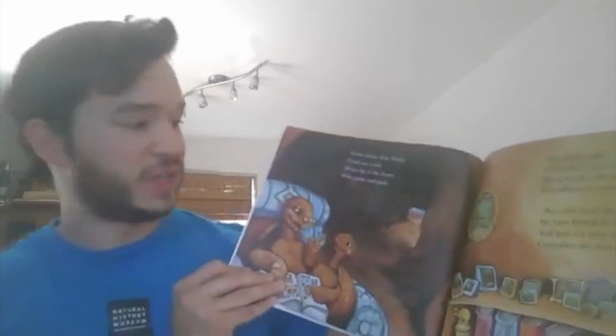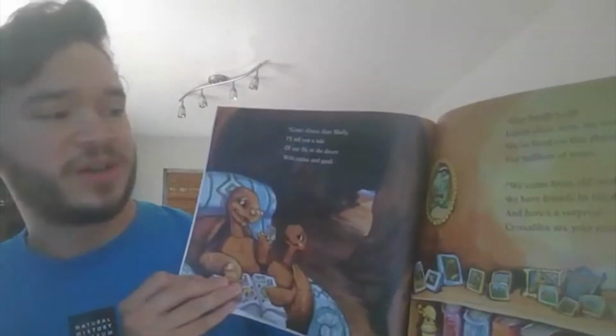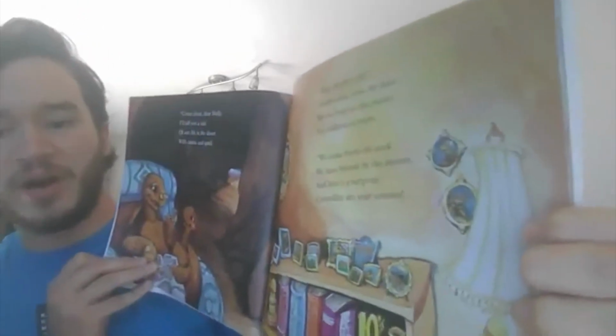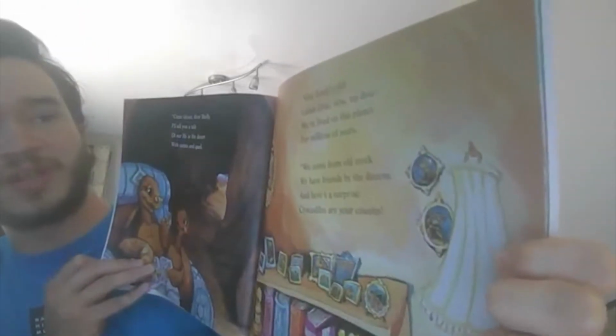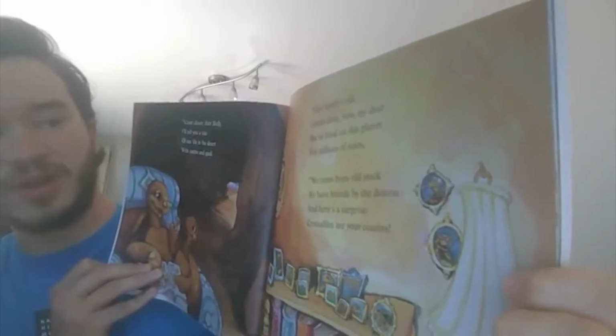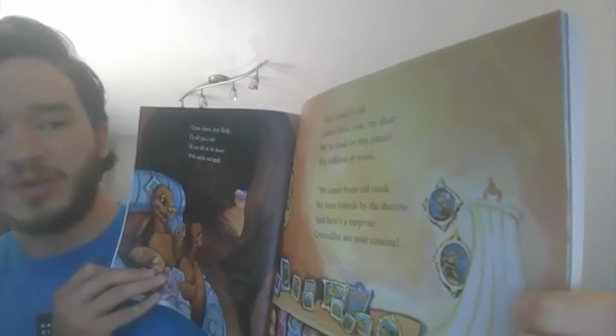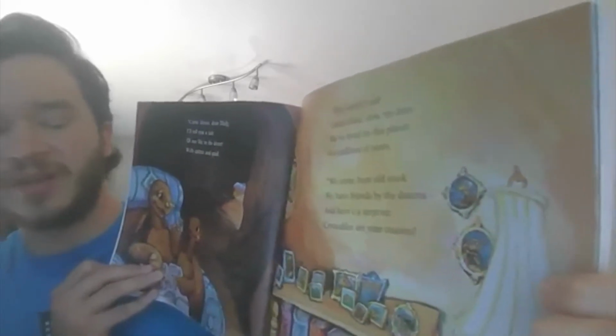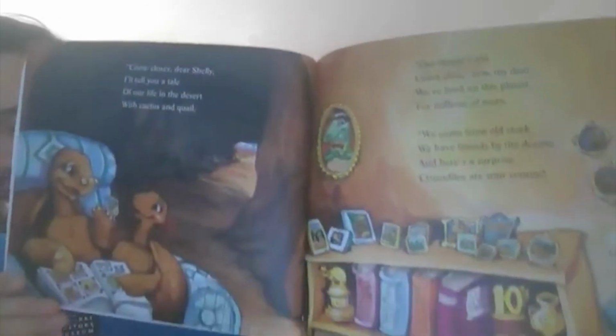Come closer, dear Shelly. I'll tell you a tale of our life in the desert with cactus and quail. Our family's old. Listen close now, my dear. We've lived on this planet for millions of years. We come from old stock. We have friends by the dozens. And here's a surprise. Crocodiles are your cousins.